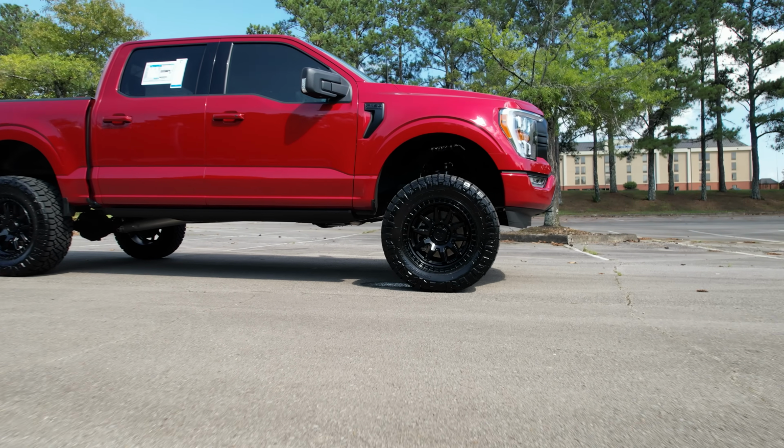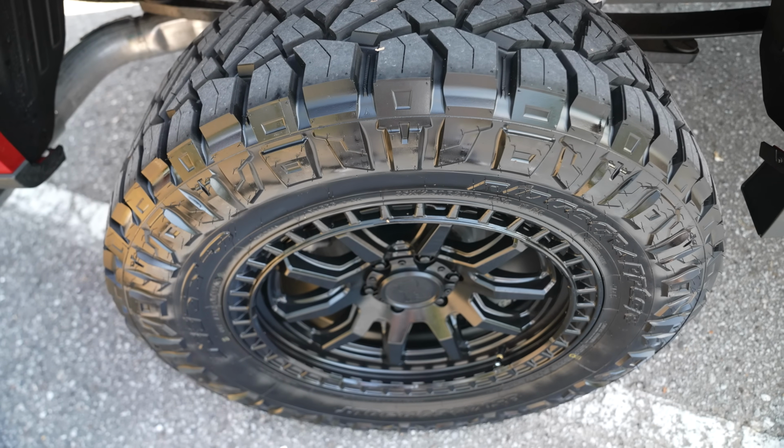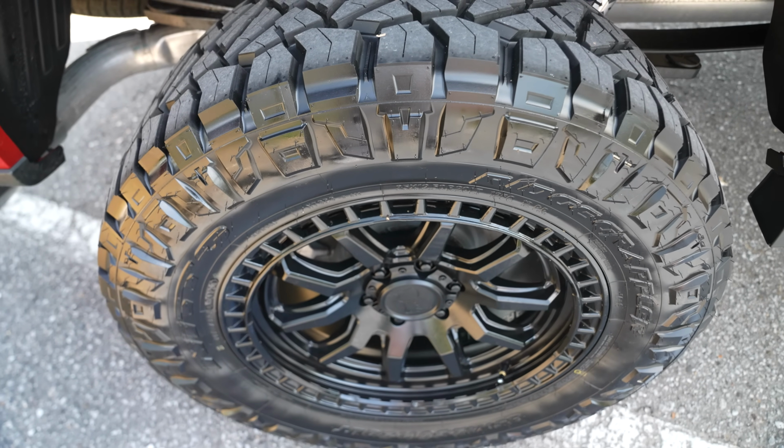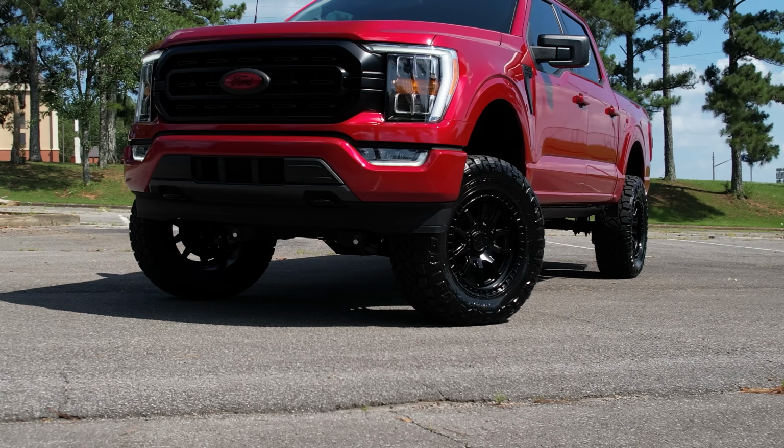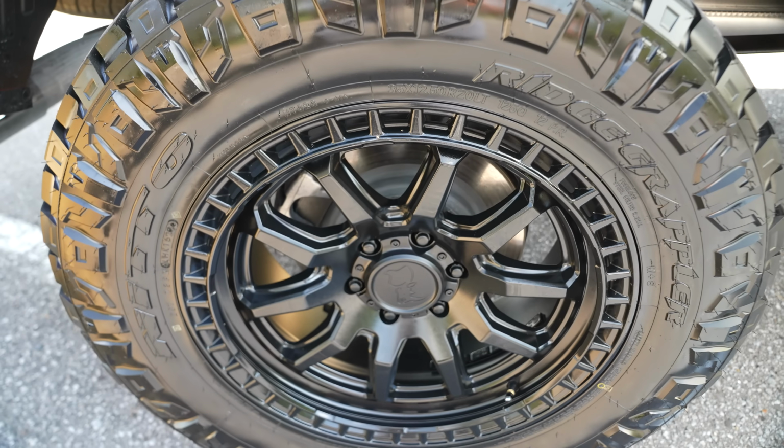Another thing you're going to notice is these very wet tires. Look at that, those are freshly tire shined right there. You might fall into those things, they're so wet. But what we've got here is a set of Nitto Ridge Grapplers. These are 35x12.50R20s, and those are going to be wrapped around a set of Black Rhinos.